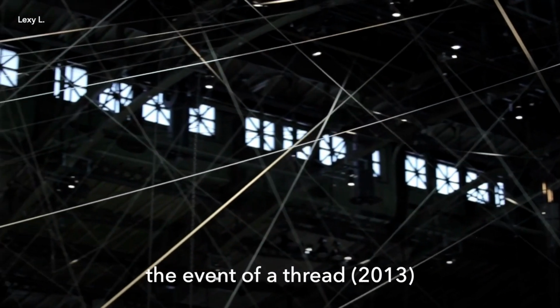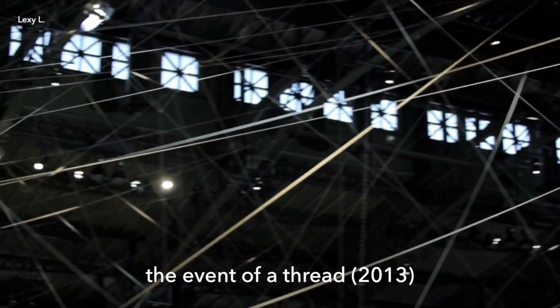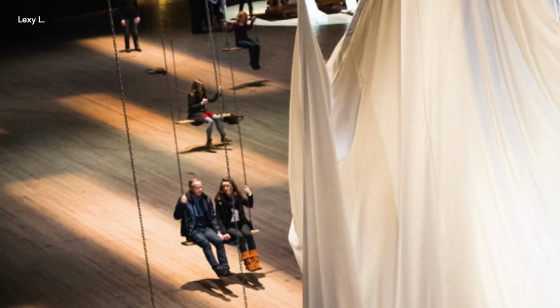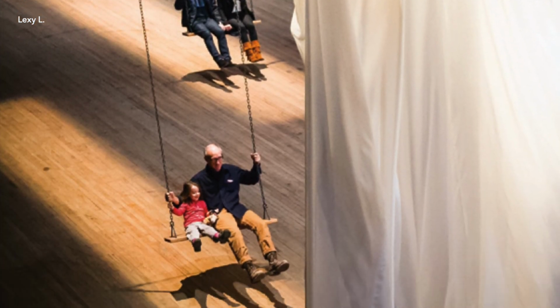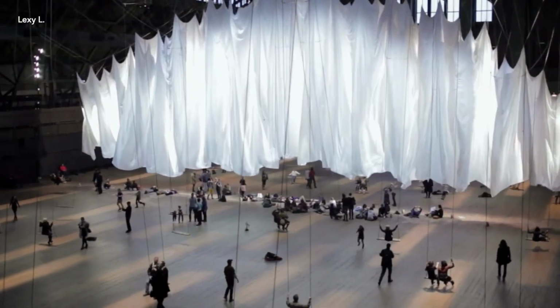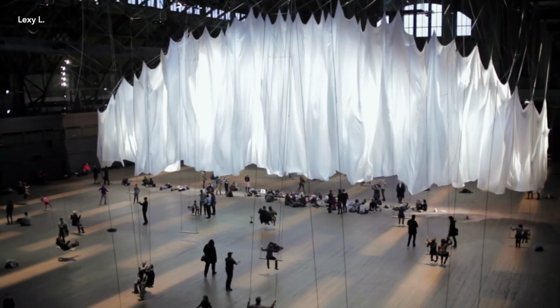A good example of this is the event of a thread, 2013, which was shown at the Park Avenue Armory. In that work, Hamilton created an enormous white curtain suspended from the ceiling, and visitors could sit on swings that were connected by pulleys to the fabric. As people moved, their motion lifted and lowered the curtain. The whole room began to move, almost like it was breathing.